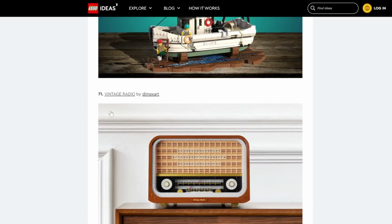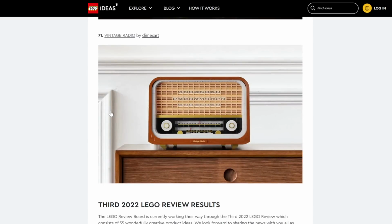And then finally, Vintage Radio. I don't think this one has as much appeal as a vintage guitar or vintage camera. It's a cool idea, like a vintage video game console, but it doesn't have that much appeal. This Vintage Radio, cool idea though, but I just think it's a bit too niche for the generation that would buy this. It might be a bit too out of touch for the buying power of people who are buying Lego. So yeah, unfortunately, I don't think this one's likely at all.